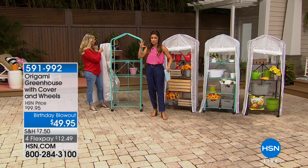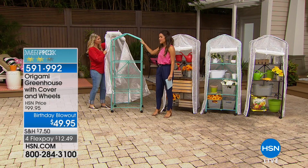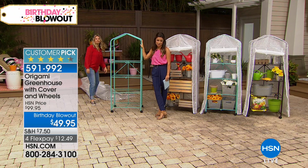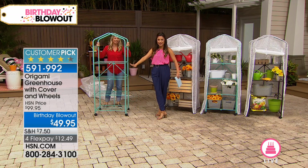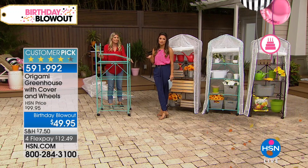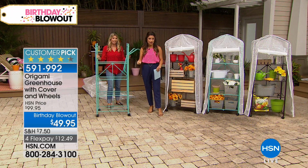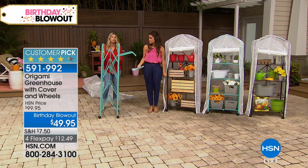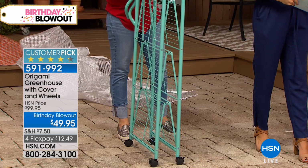Now, we showed you the rocking chair that has that easy open close, very durable. Same concept from Origami with this piece, but this is a greenhouse. So this is gonna help you out no matter what the weather, no matter how skilled you are in the garden. You have got your own portable greenhouse to grow the perfect plants every time. It comes with the cover as well, which is super durable, and you can roll it up and zip it shut. There's 2 colors to choose from.